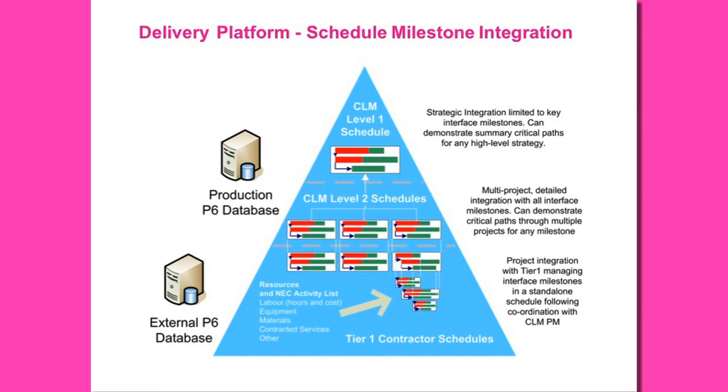I have to say it's odd when I look at this slide because it does seem so easy in principle. We had our Tier 1 contractors, which were absolutely key to making sure this integrated plan worked. They had their own standalone programs, which included all our interface milestones. So we would advise them what went into their programs. What I and my team would then do is take that information and feed it into our Level 2 CLM program, and that's where we had all the interfaces, the cross-interfaces across the program.